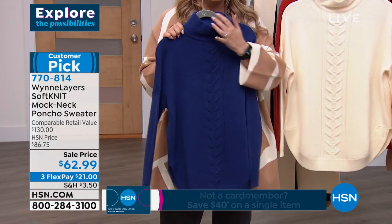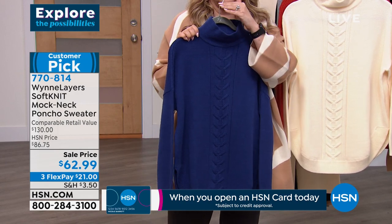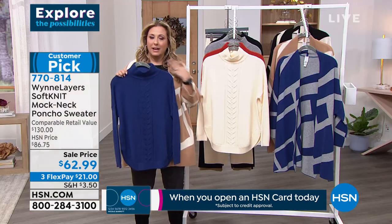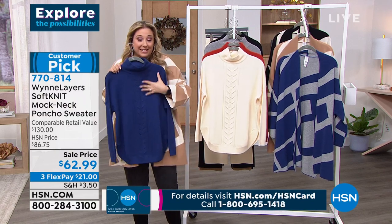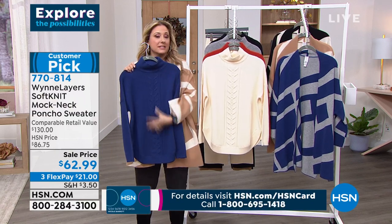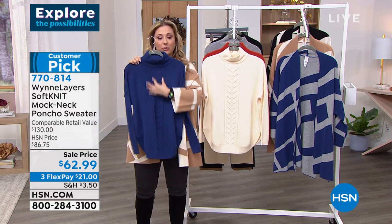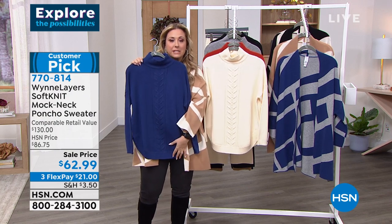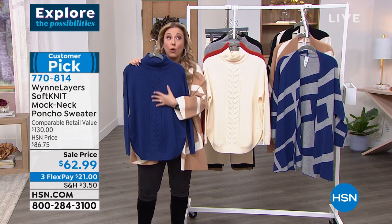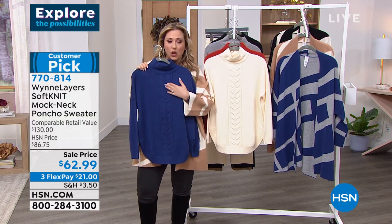Yeah, and I like the mock neck. I like this warmth around here, but you're not kind of strangled up to here. I have this thing about the turtleneck. I like this better. And also, I feel like this is like when you wear a long necklace like I'm wearing, it elongates you. That's what this cable sweater kind of print in here does. I don't want to say print, it's actually woven in. And then it's like wearing a long necklace and giving you that long, lean look.